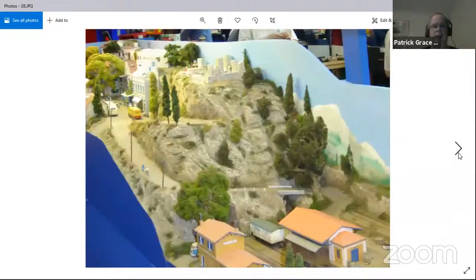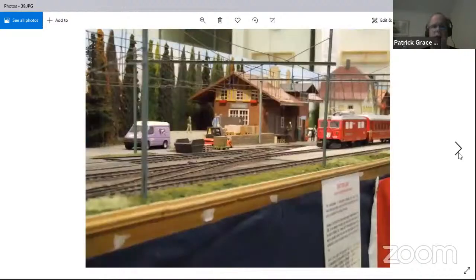This is a Greek layout called Megalo. I'm not going to try pronouncing the other half. It's different. It's the only one I know of on the circuit. There are quite a lot of Swiss layouts and an awful lot of Swiss narrow gauge. This one called Server is actually, I think, O gauge narrow gauge.